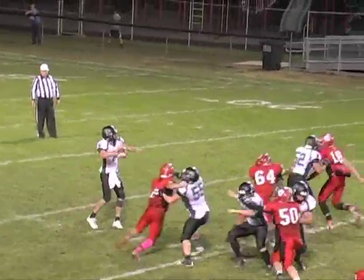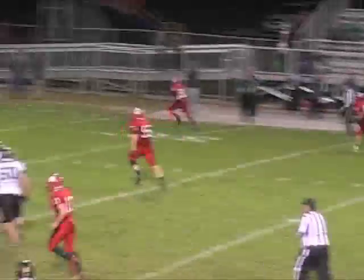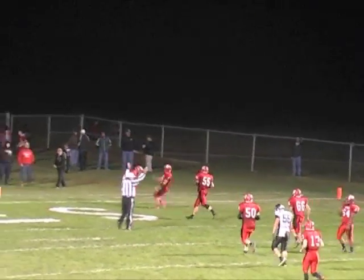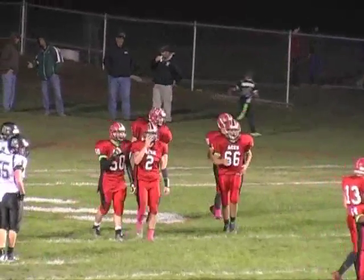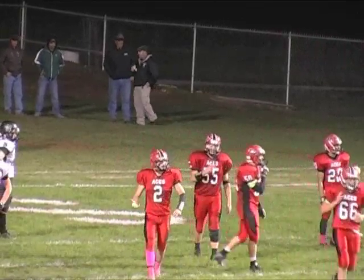Hatfield takes the snap, looking to pass, puts the ball in the air, and it's picked off again. That's Tunis, and it looks like Tunis is going to have himself 6. He does. Peyton Tunis reading the route, stepping in front of the ball, pick 6. Second time tonight. That's 2 defensive touchdowns now for the Aces in this second half, but we got a flag on the field.